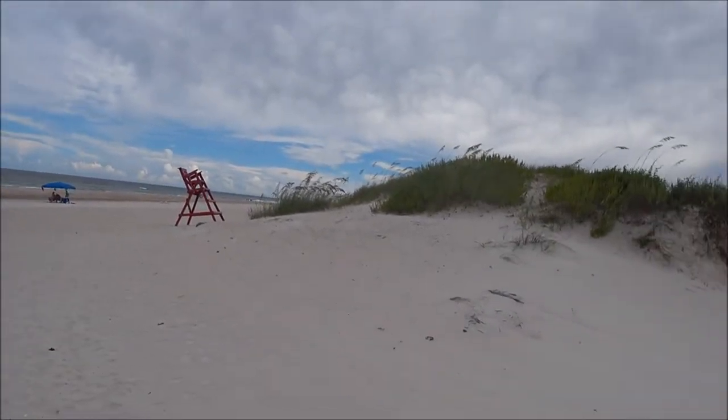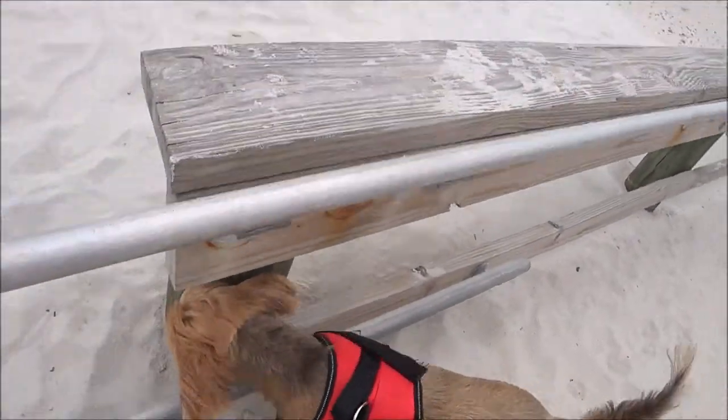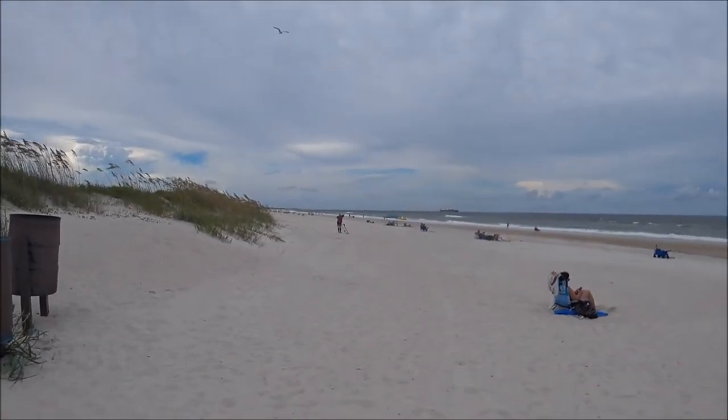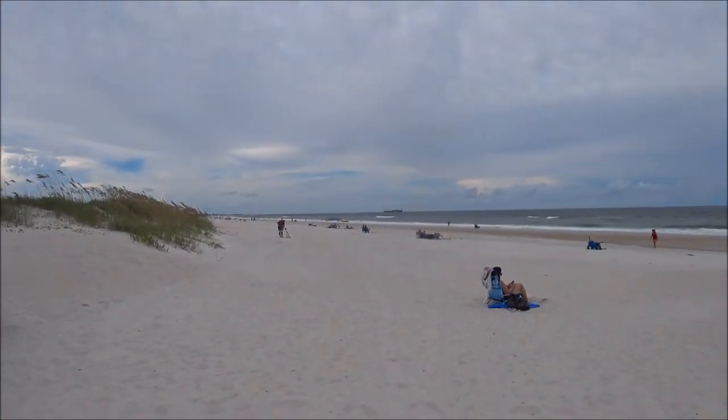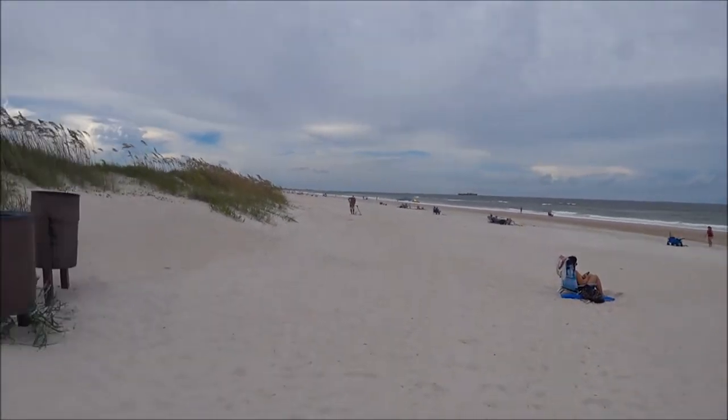Shoes off. Well, you don't eat it. I think he's trying to eat the sand. Come on. Come on. Go down here a little bit. And there's that big ship over there. Wow, isn't that cool? He's looking for treasures.